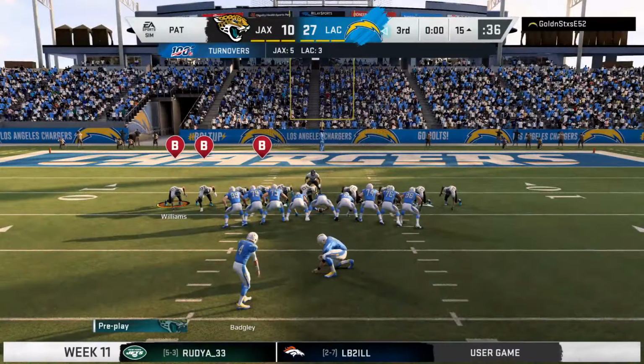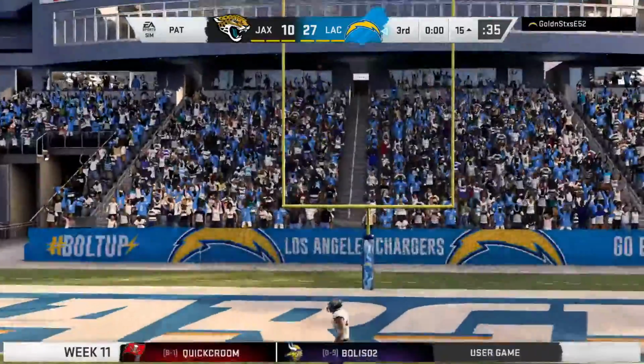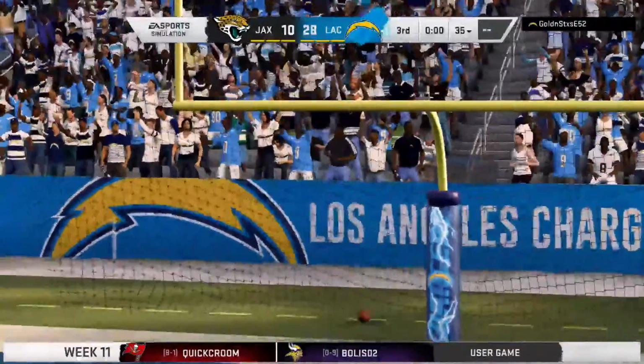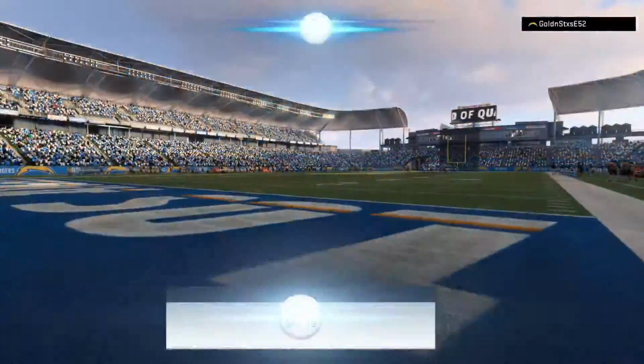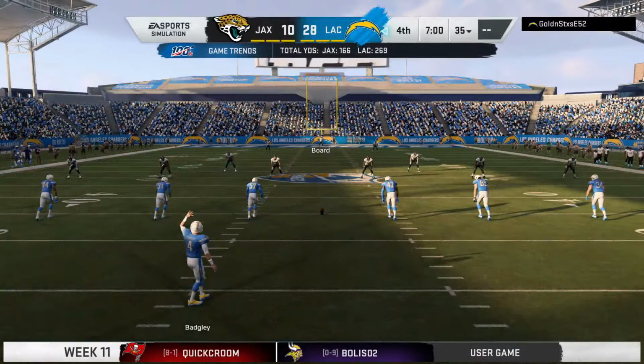The offense, they've had some sloppy moments. Sloppy there again on that one, and it could be the backbreaker. From a defensive perspective, if the offense is going to be sloppy, you've got to take advantage of that. And that's what they've done all game long. Extra point by Badgley, up and good.